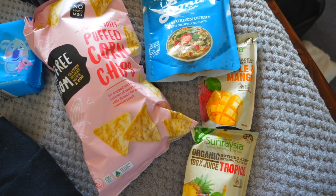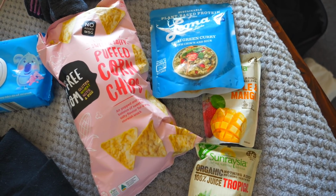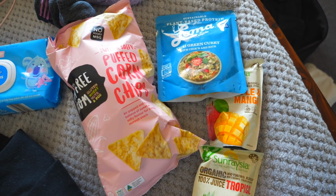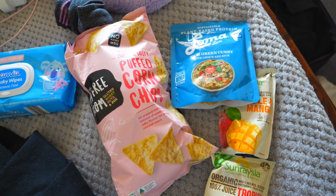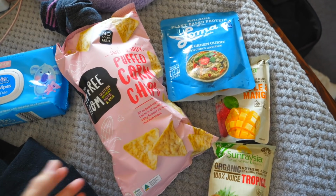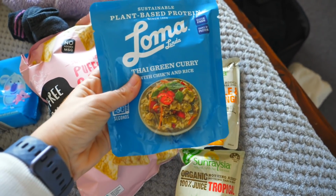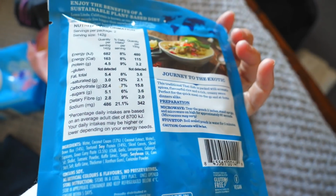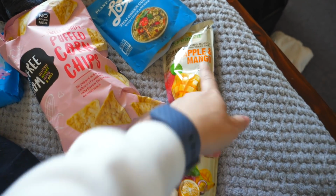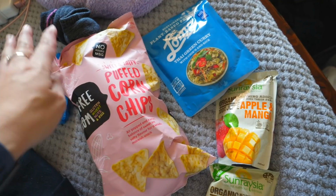The hospital did call me and ask about my dietary needs as well. I told them that I am celiac, meaning I can't have gluten, and I also can't have dairy. So I'm not really expecting much from the hospital menu, so I went out and bought a few little snacks for myself. I grabbed this Thai green curry, which is gluten and dairy free. I just thought it can't be worse than hospital food, right? They can just chuck it in the microwave for me, and then just some juice and some gluten and dairy free corn chips. So that's pretty much it, guys.